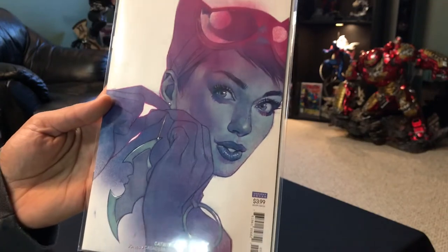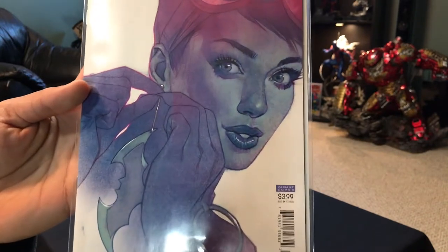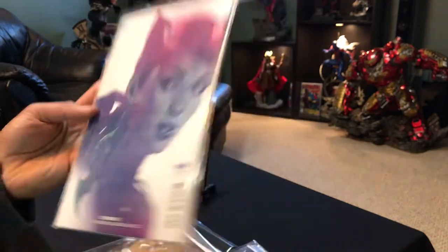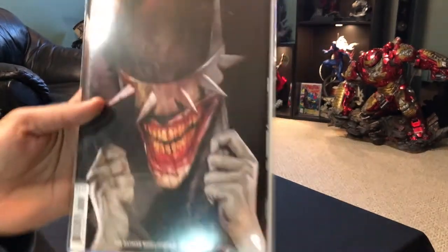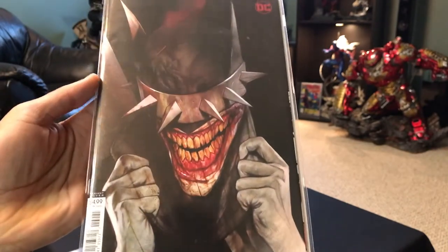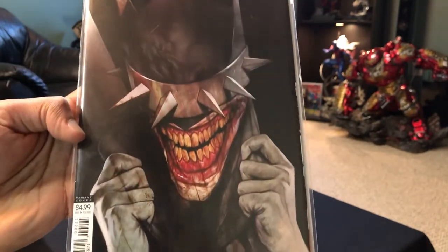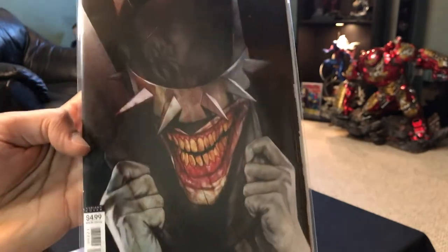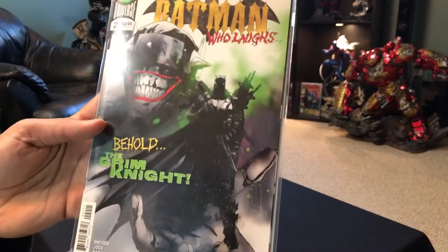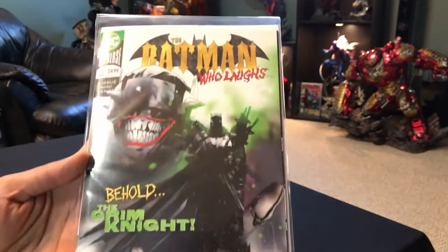Catwoman number 7. This is a very, very cool cover, and I believe this is by Ben Oliver. Batman Who Laughs, number 2, also covered by Ben Oliver. Very, very dope cover. It's going to be a contender for my covers of the week for sure, I have a feeling. Then we have the A cover of Batman Who Laughs. Pretty cool.